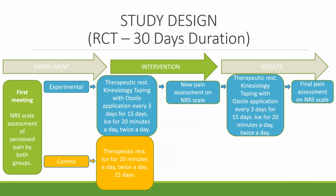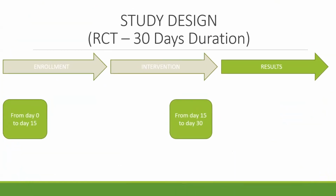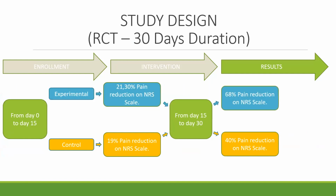Just therapeutic rest, ice for 20 minutes a day, twice a day, for 15 days, a new pain assessment on that scale, and again the therapy, and the final pain assessment. So what about the results? From day 0 to day 15, we had these results. We were not truly satisfied in this moment, but from day 15 to 30, we had a 40% pain reduction on the control group, but almost a 70% pain reduction on the experimental group.